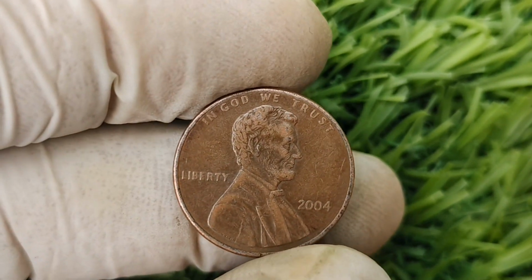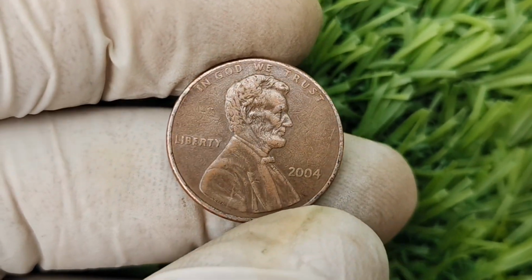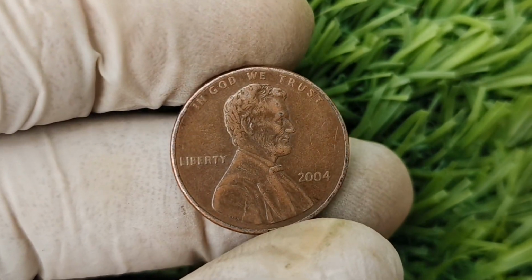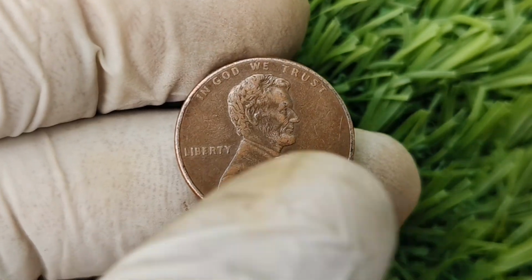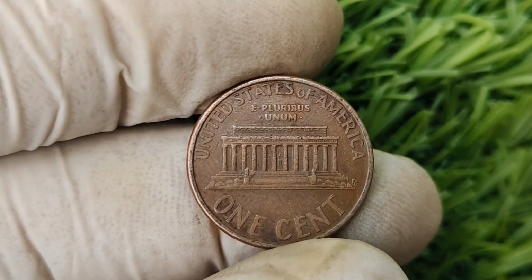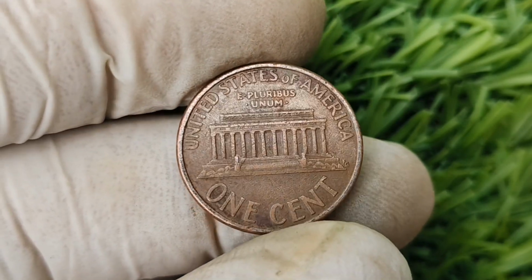So, before you toss your change in the tip jar or let it rattle around in your couch cushions, you might want to check out this episode. We're gonna dive deep into the story behind this coin, what makes it so dang special, how to spot one, and why someone would fork out $1 million for a coin you probably ignored at the gas station. Stick around, 'cause by the end of this video, you'll know exactly what to look for and how your penny could turn into a payday.